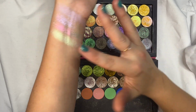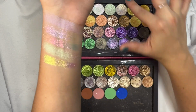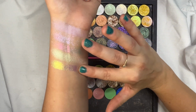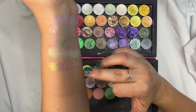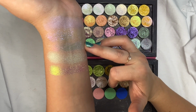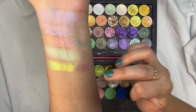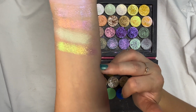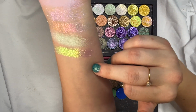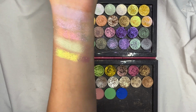This is the shade Garden Picnic, and this is one that I've had for a little over a year at this point, and I love it. This one, again, has a little bit more of a base, whereas this one, Foliage, has kind of a bluish gray base. This one has a little bit of a pinky base almost, but then on top it's got a golden sparkle that goes to a green and then a teal and a blue.